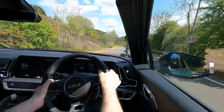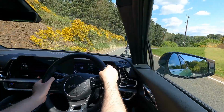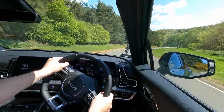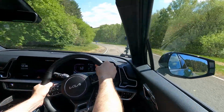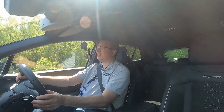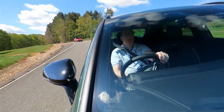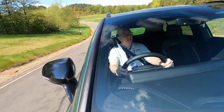Push on for part of this route and see how the car gets on. We are limited to 55 miles an hour, but in this car I think that's plenty quick enough. It's not a sports car, but it handles well. It's got reasonable acceleration. It's quite compliant over the bumps.